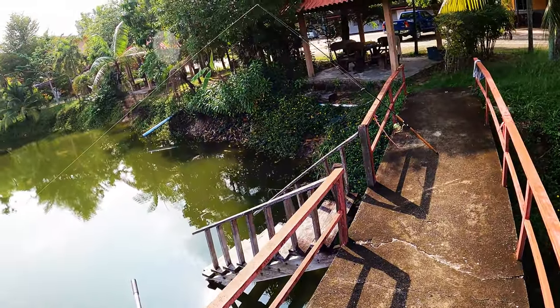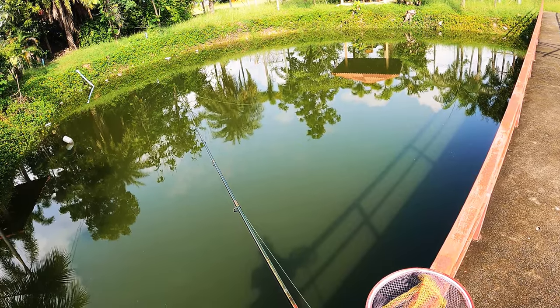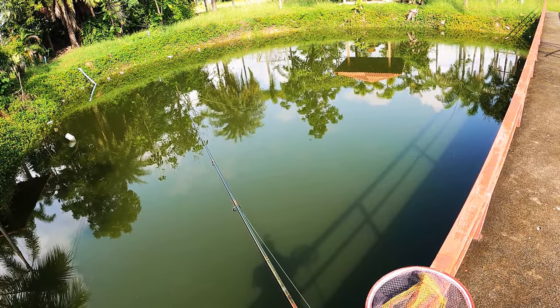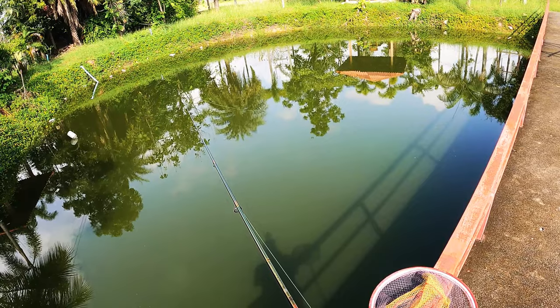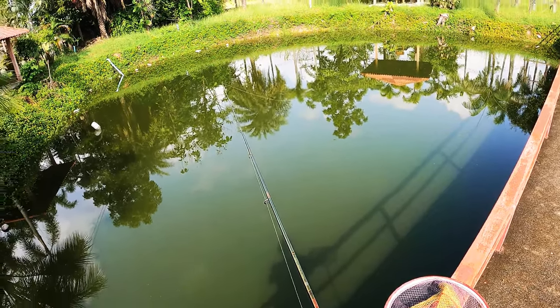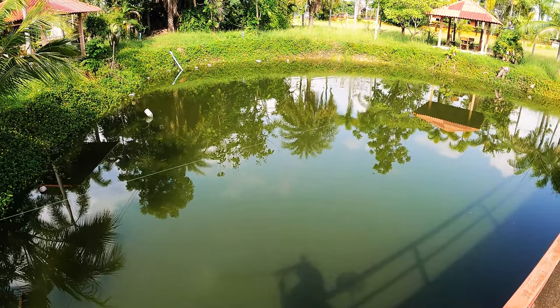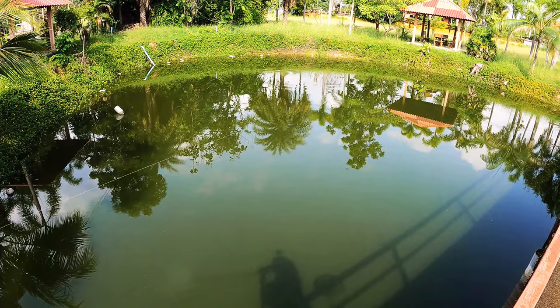Still waiting on old Whiskers. He's there, playing with it. Come on, baby. Go for it. Oh, slacking it up. Fish on. Fish on. First fish of the day. Nice.